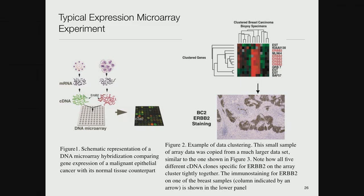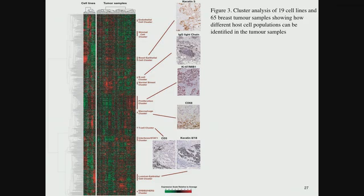So this was pretty revolutionary because the answers made sense. So when they did this on 19 cell lines and 65 breast tumor samples and a whole bunch of genes, they came up with a clustering that said, it looks like there are some samples that have this endothelial cell cluster. So it's a particular kind of problem, and you could correlate it with pathology from the tumor slides and different subclasses. And then this is a very typical kind of heat map that you see in this type of study.